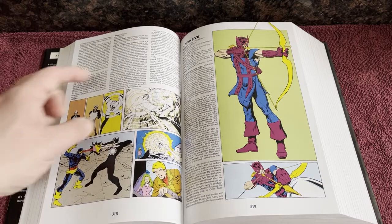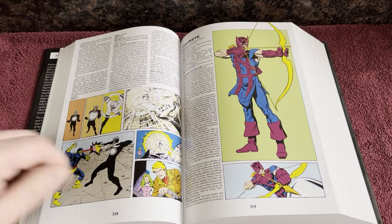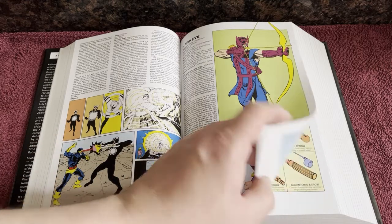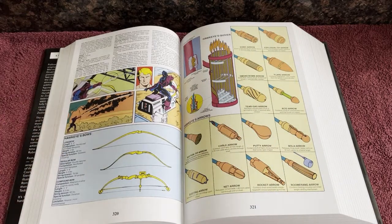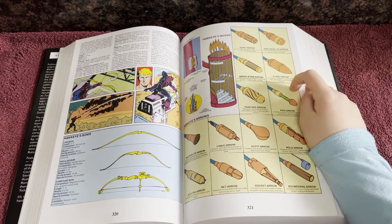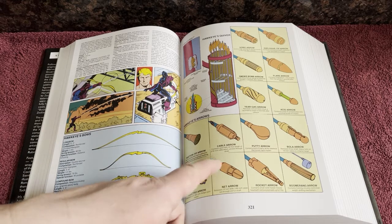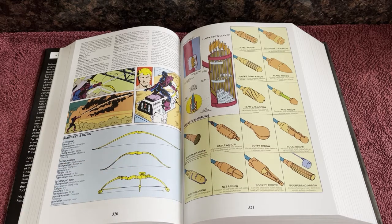And then Hawkeye. Pretty cool. I always liked his costume. It's okay. Oh, look at all these trick arrows, huh? Oh yeah. Pretty cool. Sonic arrow, explosive tip arrow, smoke bomb arrow, flame arrow, tear gas arrow, acid arrow, suction tip arrow, cable arrow, putty arrow, bullet arrow, electric arrow, net arrow, rocket arrow, boomerang arrow.